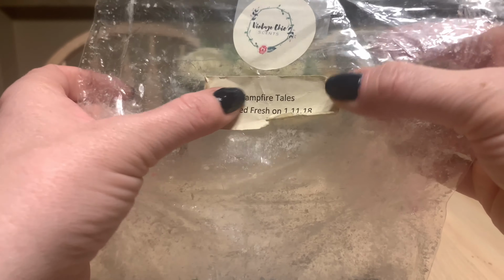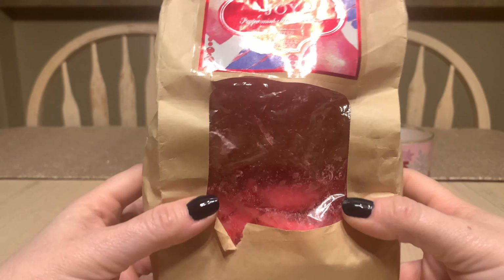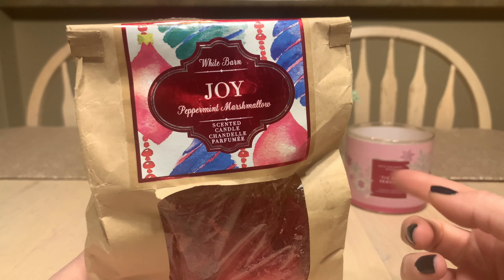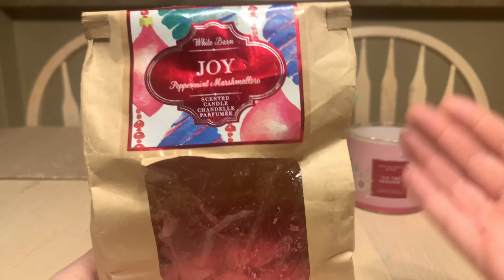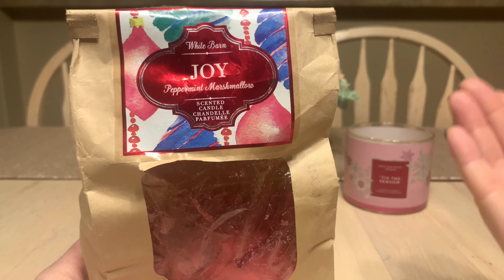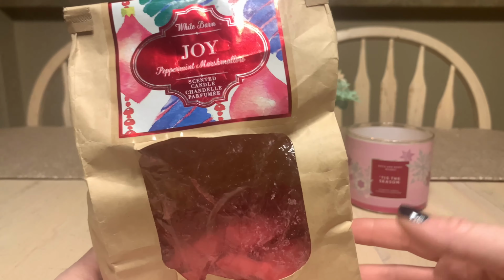So again, that's Vintage Chic Scents Campfire Tales. Here we have, I think I've used about half a bag so far. Again, I'll put it in the cards above my chopping video, my latest one, to show you guys what I do. This was a 3-wick candle from Bath & Body Works. And that video will show you everything from bags to how I put the stickers on, how I chop, all that kind of stuff.